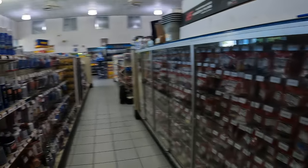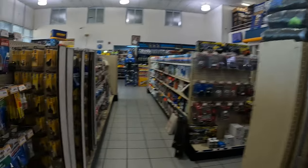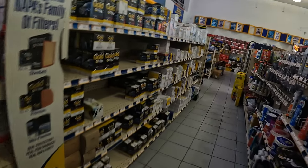These in the showcase are mostly for the tools. Here to the right are the clips and screws that are used in cars, like under the car or some parts. These on the right are sprays, different colors, different brands as well. And in front of me there are the oil, transmission oil and engine oil.